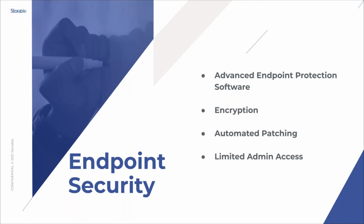So if something needs to be done on an endpoint that requires administrator rights, log in with a different administrative user account to perform those tasks, and then log out when you're finished, and then log back in with a regular account. Daily use should be performed using accounts that do not have administrator rights.